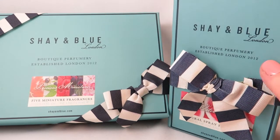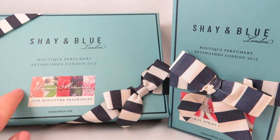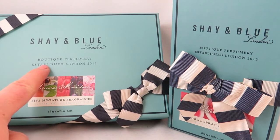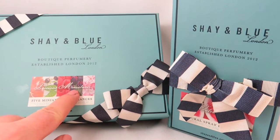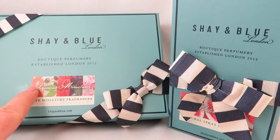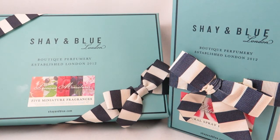And the great thing is that I saw these miniature sets on the Shay Blue website, and I actually emailed Lucky Scent and asked them if they were getting them in, and they emailed me and said that they were. So I waited, and now this is available on Lucky Scent. Please be aware that there are two different types of the small ones, or maybe even more, and some of them have different scents in them. I've noticed the one on the website for Shay Blue has white peaches, which is not in this one. I think this one has the Baz Noir. So each set can be a little bit different.